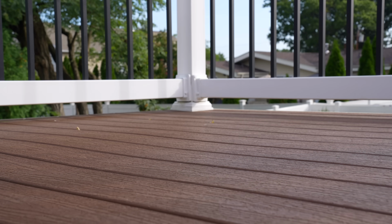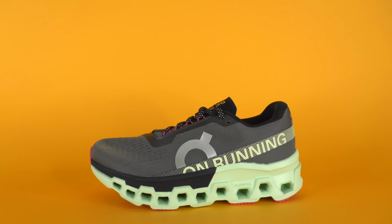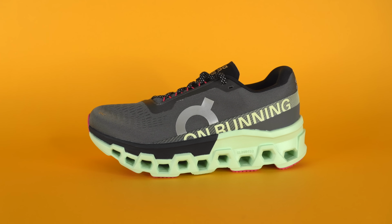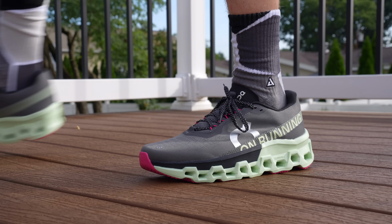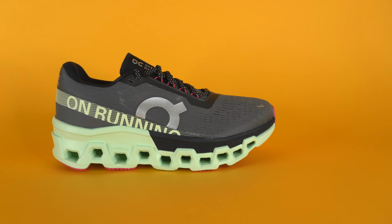The one thing I don't love about this shoe is just the overall aesthetics. I think it's one of the less pretty On running sneakers, I'll say that, but I mainly only wear the shoe for runs, so it doesn't bother me that much, and I think for most people it's probably fine. I'm just kind of a snob when it comes to sneaker aesthetics.